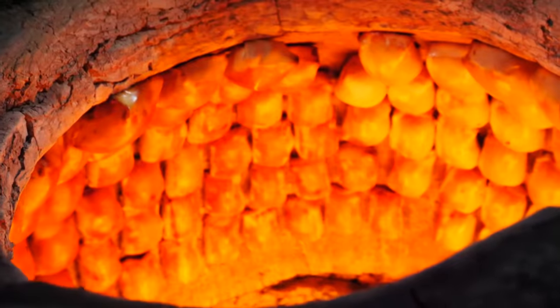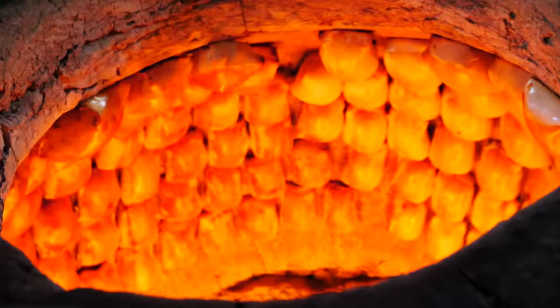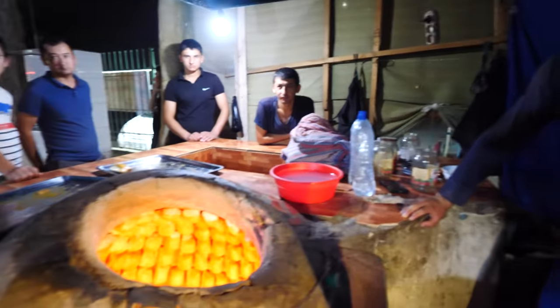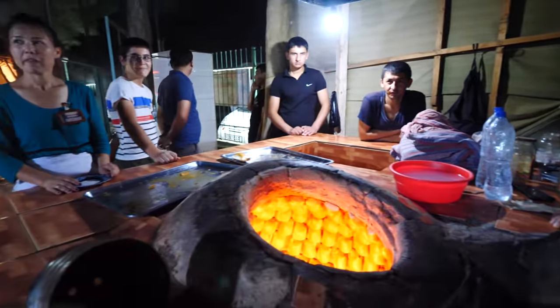We're back here at the somsas and he's about to take them out. I mean, it looks so good. You see them, they're gushing out some juices. Oh, they're baked to perfection. Oh my God, I can't wait to try this one, man. This is gonna be good, right?